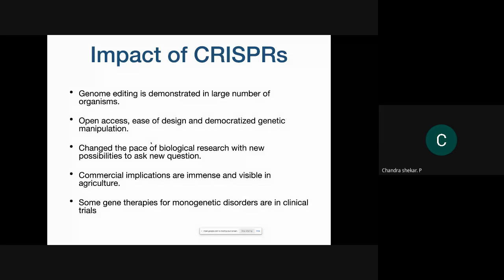And also, people didn't have to worry about how to design a guide RNA for their specific gene. There were softwares and programs that were made by multiple groups and were put out in the public domain, and people could easily go in, put in their sequence and design the guide RNA for them. So this democratized genetic manipulation. It democratized in a huge way. It was made accessible to everyone and to every model organism.